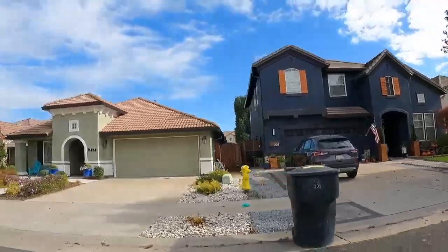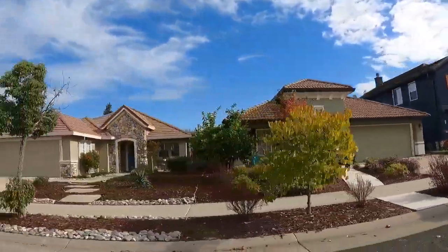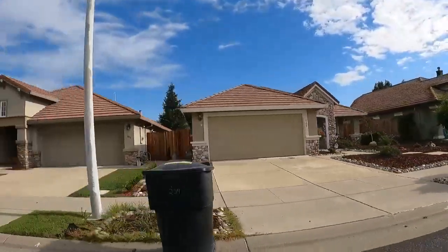Now, a lot of these homes are going to be built in the early 90s to maybe early 2000s. It's your standard single family homes that are going to be anywhere between 3-6 bedrooms, ranging in size from like 1,400 square feet all the way up to probably low 3,000 square feet. So you can find some single stories, you can find some 2 stories, just depending on your budget and what you're really looking for.